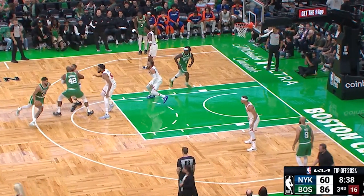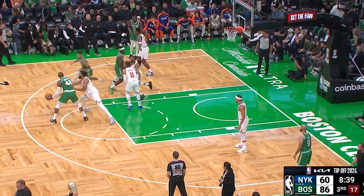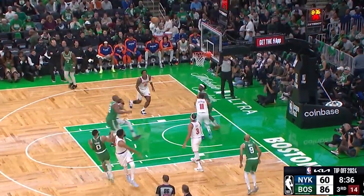Now, a few things here. The initial screen to free up Tatum creates an advantage as Bridges trails on the screen. When Tatum goes for the ball on the handoff, he will curl off of Horford. Horford just screens Bridges again. Now Tatum has the option to drive into open space because Towns isn't in the best position to defend. So Tatum just rises up, takes a dribble, and pulls up for a jumper.